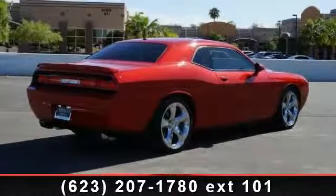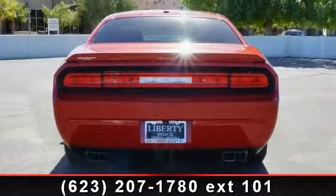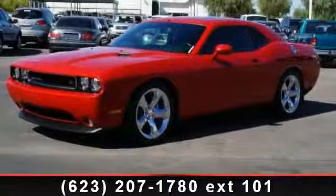Some of the top features included with this vehicle are remote trunk release, four-wheel disc brakes, front reading lamps, power door locks, climate control, keyless start, variable speed intermittent wipers, power windows, and traction control.